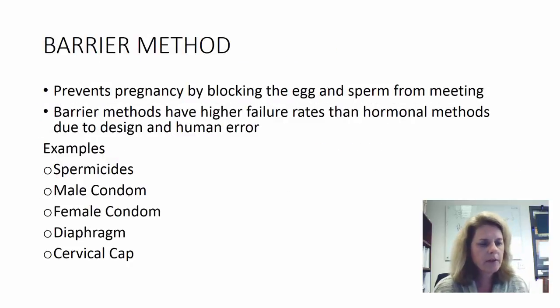All right, so the barrier methods, these are what prevents sperm and egg from coming together. They have a high failure rate, mostly because people just forget. You're like, oh, we'll get to it. I'll put it on later. I'll put it on later, and you don't. So I'm just being honest. That's what happens. It's just, you know, behavior.